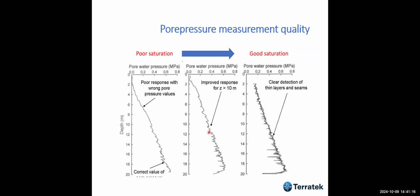And why do we know that? Because of the variation. This is the kind of scatter that we have when we push the cone with a poorly saturated pore pressure cavity. And this is a very good saturation in which we have all these small variations, okay? And this is very clear detection of thin layers and seams. Some soil deposits may have thin layers or seams. And for consolidation, to know whether or not sand seams are present, it's absolutely necessary to carry out CPTU with a very good saturation of the pore pressure elements.